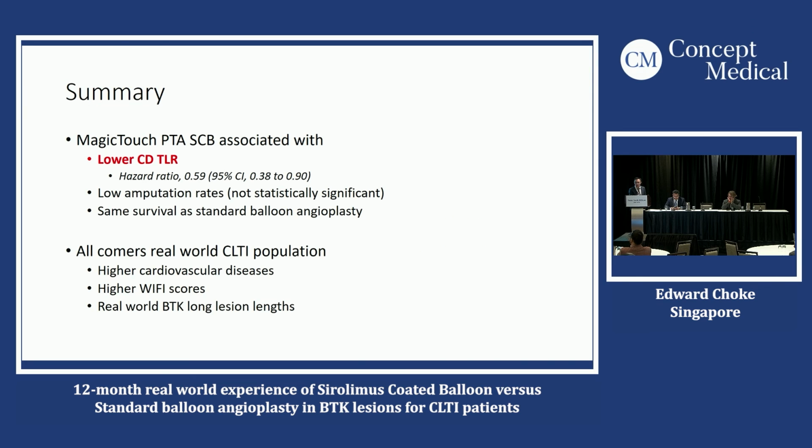So to summarize our real-world CLTI patients, Magic Touch PTA Sirolimus Coated Balloon was associated with significantly lower CD-TLR. There was also associated with low amputation rates, although this was not statistically significant. And there was the same survival as a standard balloon angioplasty, so no issues with safety concerns. And this was in an all-comers real-world CLTI population with high cardiovascular diseases, high Wi-Fi scores, with long lesion lengths.